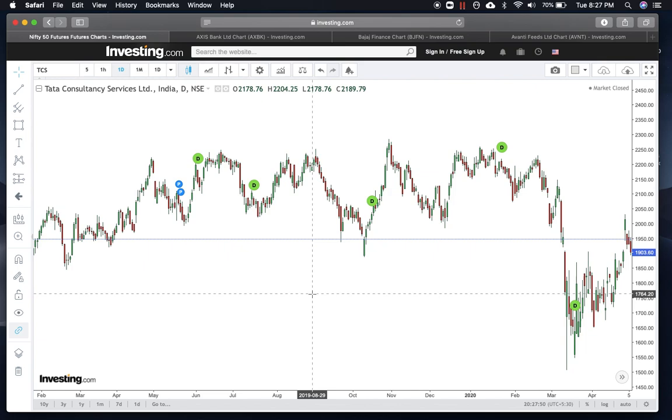Firstly, what is swing trading? Swing trading is basically you want to take advantage of the swings in the market. So whether the market is going up, that's one swing. Another swing would be the market going down from here. That's a swing low. Another swing would be something like this, and another swing like that. So the swings keep continuing. So you want to take advantage of any of the swings that are occurring in the market.